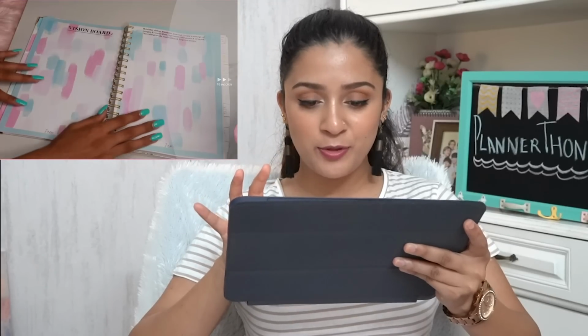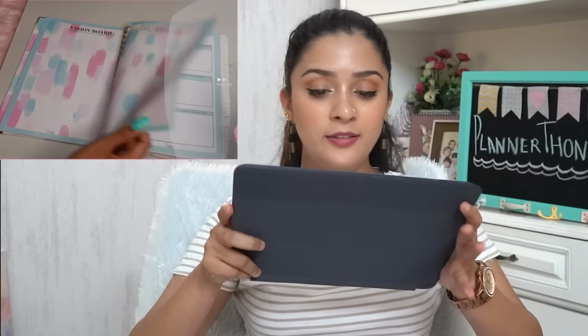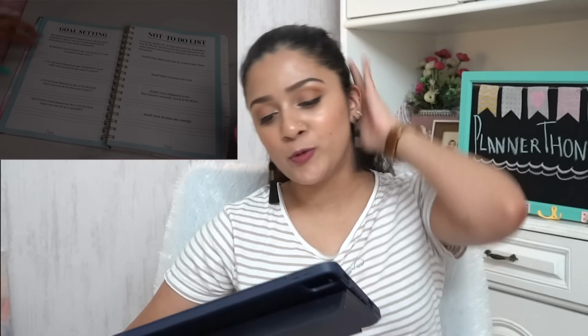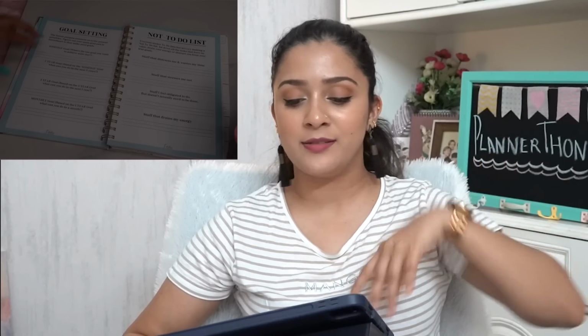So I'm just quickly checking Ridul's flip through video just to see what other inserts they have. So they have a vision board section, which is great. They also have this yearly goal section with finance, personal, relationship, health, spiritual, career. This is exactly the principle I follow in terms of goal setting, where you set that one big goal and then under that you need a plan of action, set mini goals and mini goals and mini goals.